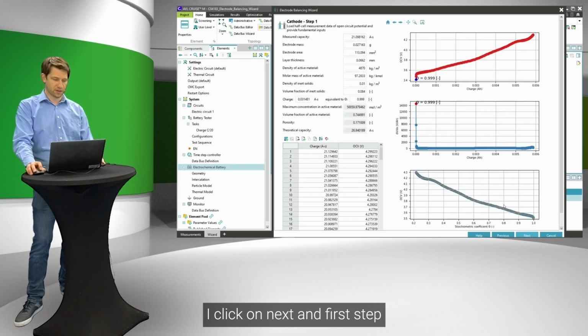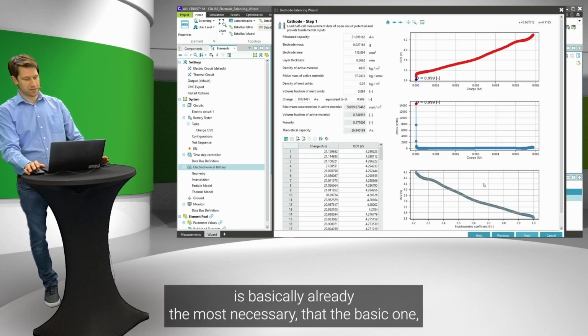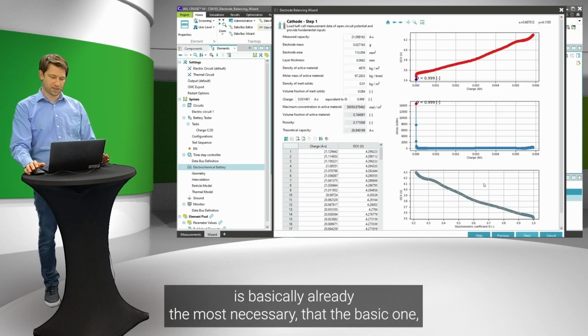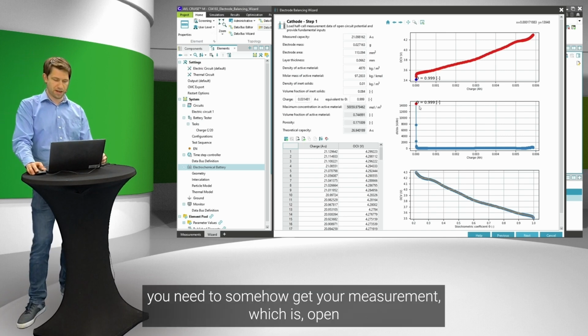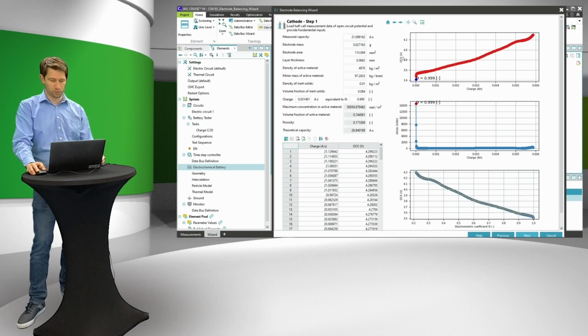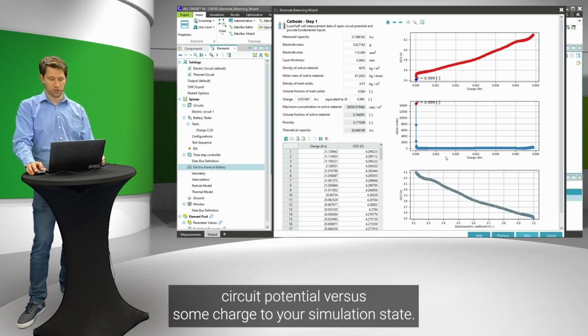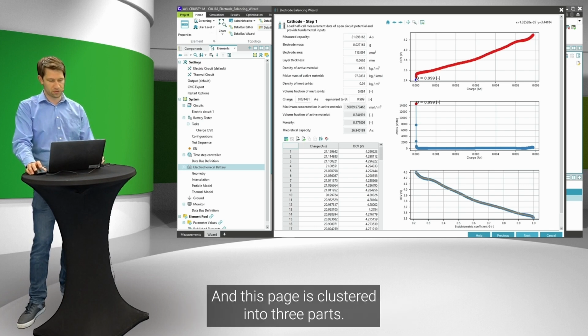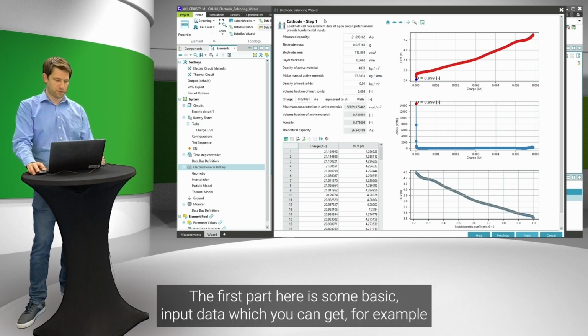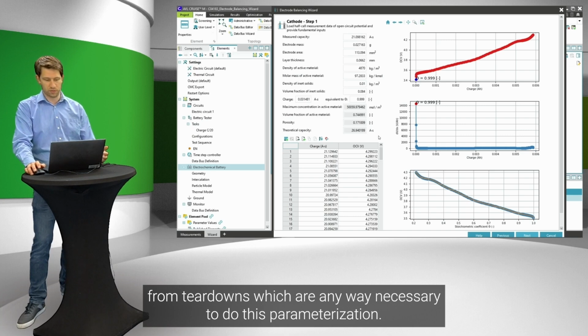I click on next, and the first step is basically already the most necessary, the basic one. You need to somehow get your measurement, which is open circuit potential versus some charge, to your simulation state, here the stoichiometric coefficient. And this page is clustered into 3 parts. The first part here is some basic input data which you can get, for example, from teardowns, which are anyway necessary to do this parameterization.